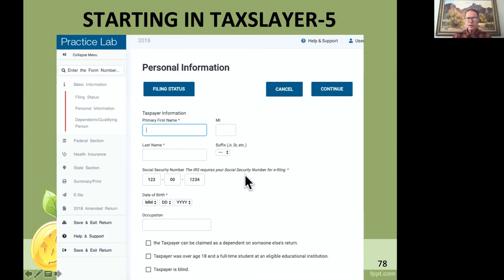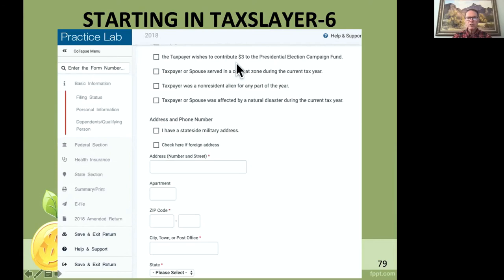So we'll scroll down. We'll continue to see some more check boxes. We get a couple more check boxes, and then you put in your client's address, the apartment number, and the zip code. The nice thing is when the zip code goes in, TaxSlayer automatically fills in the city and town and state, because everything has been preloaded for the zip code. So it saves you a little bit of typing time.